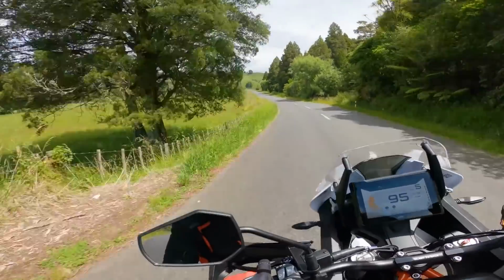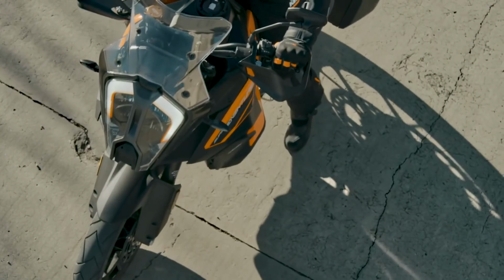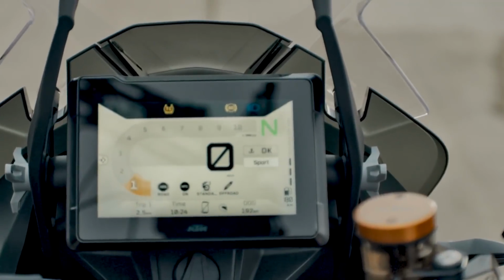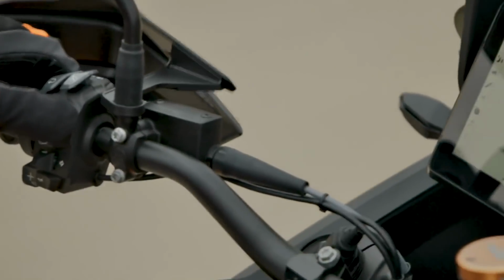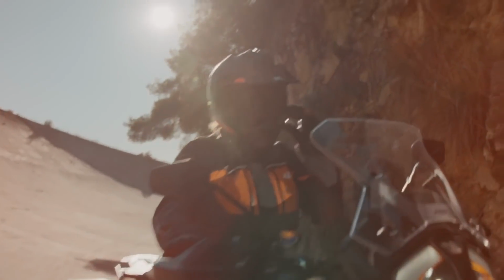A scratch and glare resistant finish also helps, whilst the menus have been redesigned to make them easier to navigate, with the rider now able to assign favourite settings to the home screen. Turn-by-turn nav is still available from the KTM My Ride app.